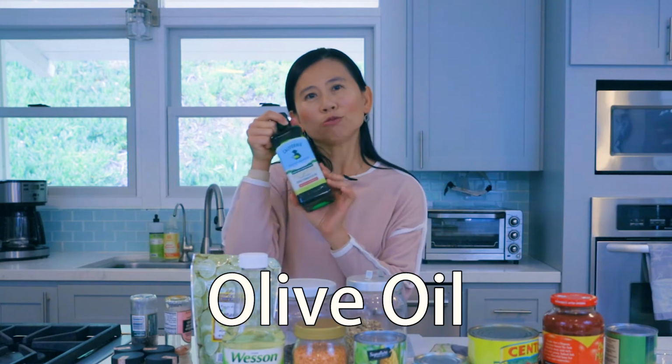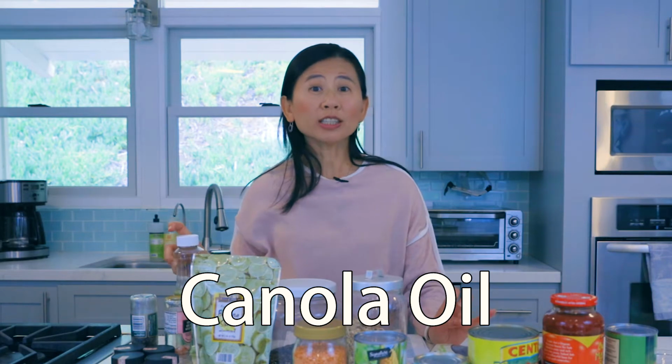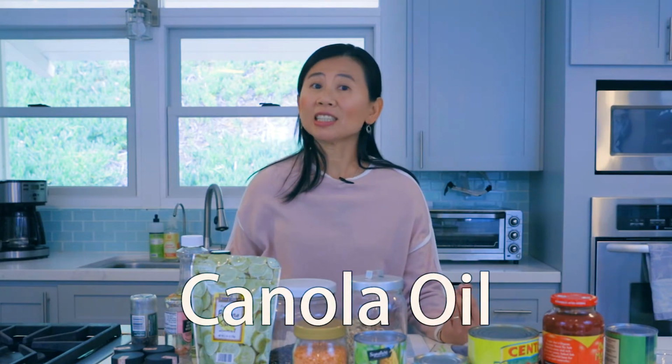When I visit these group homes, I always see different grades of oil. As an all-purpose oil, I think olive oil is a really good option. You can use it for sauteing, you can use it for salads. The next best option for baking is canola oil. It's usually a lot cheaper and it doesn't have any flavor, so it's really good for baking. Try to avoid buying a general vegetable oil or corn oil if you can.